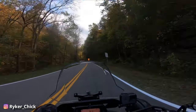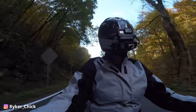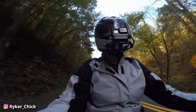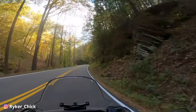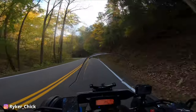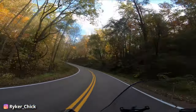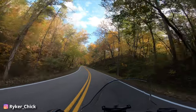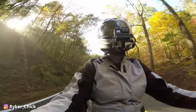Okay, so at this point we are actually entering the start of the Tail of the Dragon. So the group I was with, we just decided to sort of spread out, ride our own ride. This is not a road that you want to try to rush down, especially the first time that you do it, or really even the 10th, 20th, 100th time that you do this, just because of the nature of the curves on this road and the volume of people traveling it.